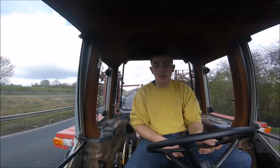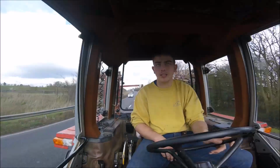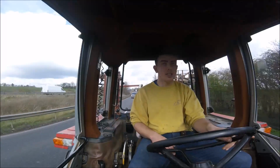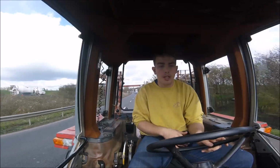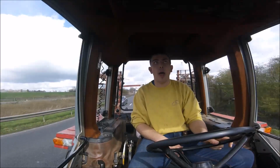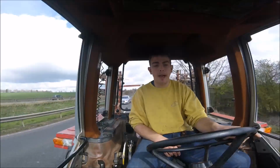But usually with these, they're common for letting all the cabs go rusty around the bottoms of the doors and in the wings. With this, there's barely any rust on it. The only bit of rust is on that right hand wing. Rub that down, sort it out, and it'll be perfect. It's a little bit tatty in the cab, but not that bad. Once you've given it a good clean up, it will look a lot better.